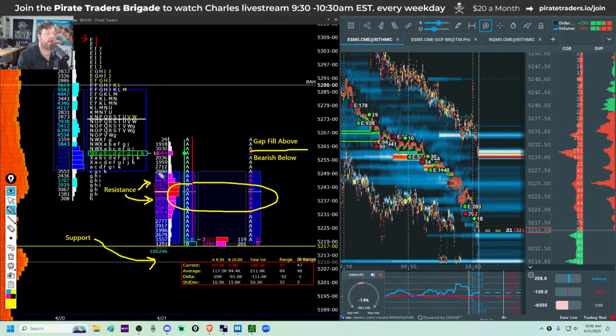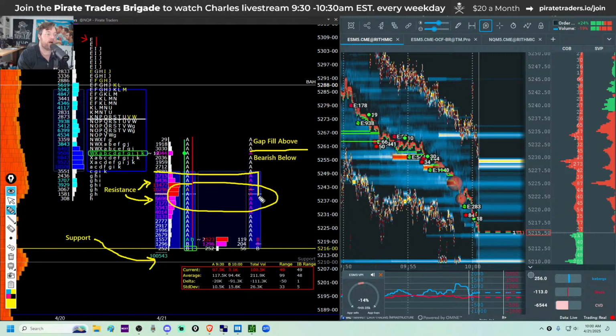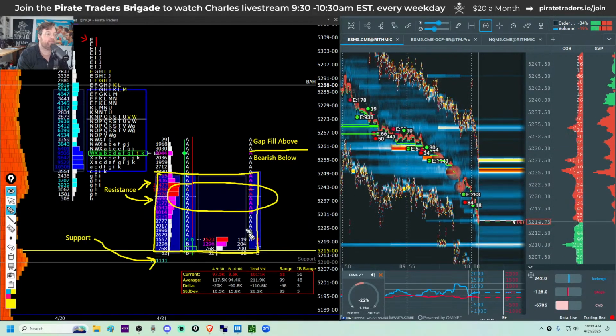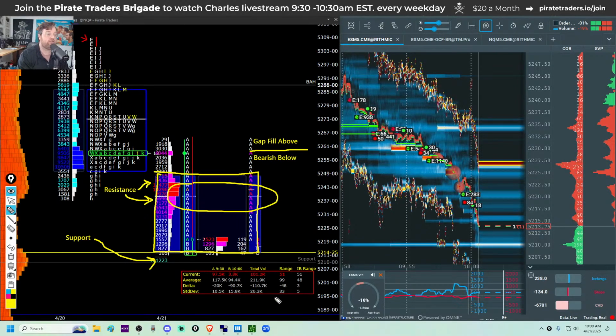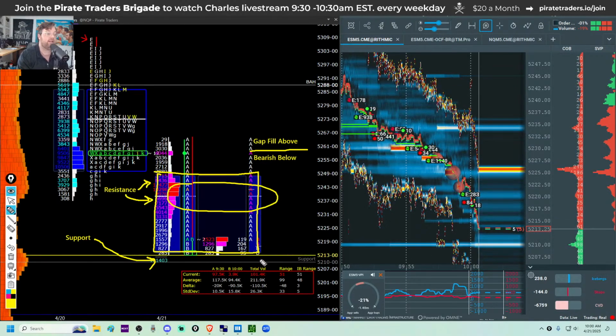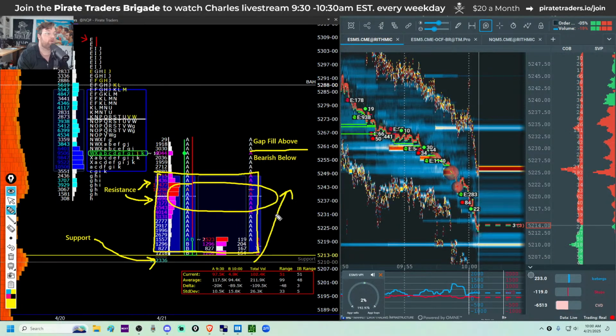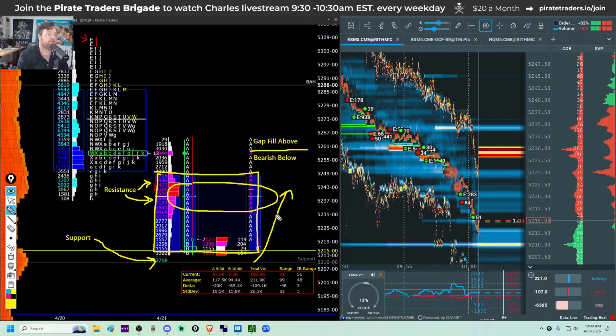The fact that we've spent most of our time and brought in most of our volume at the overnight low has now pulled the blue box all the way down to the low of the day. That's what we call the value area. That is a sign the market wants to continue to go lower. So again, even if we get a bounce here, it is just a rip to sell, not a dip to buy. Okay? Because the momentum is to the downside.